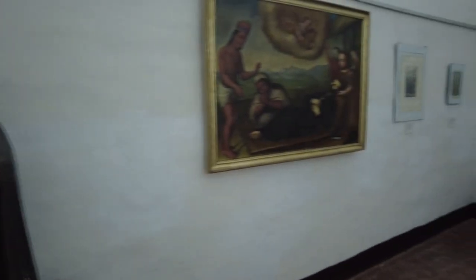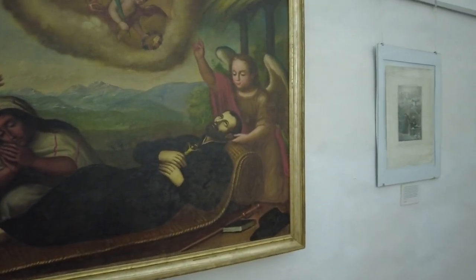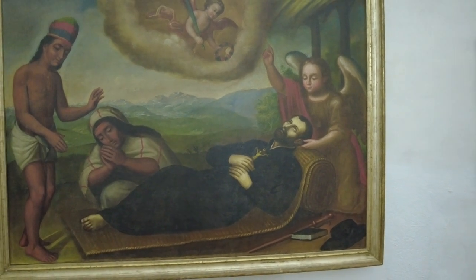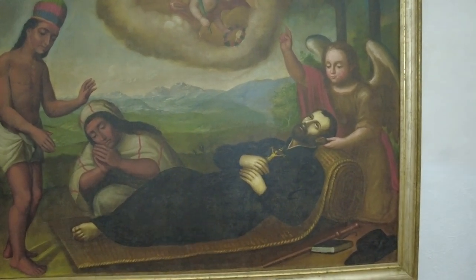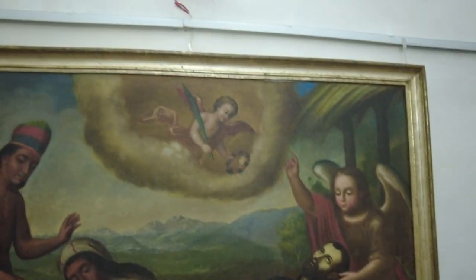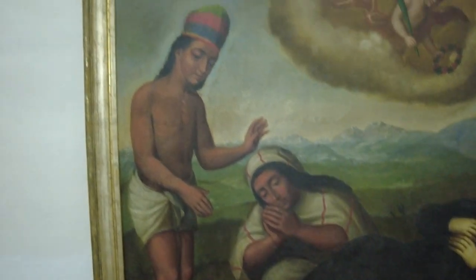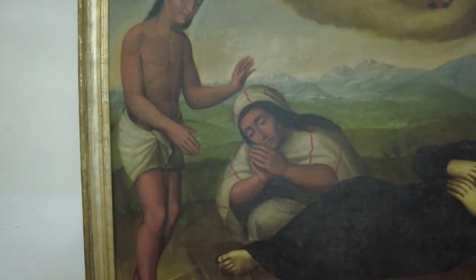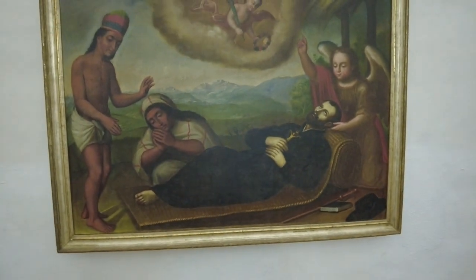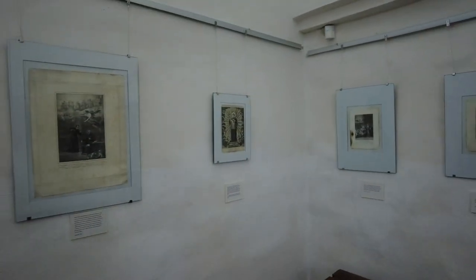Oh, and here, let's see. Well, there's no card for this one, but this one is definitely someone dying. There's an angel pointing him up to heaven. There's what looks like some native people who look quite sad that he's dying. Interesting painting.